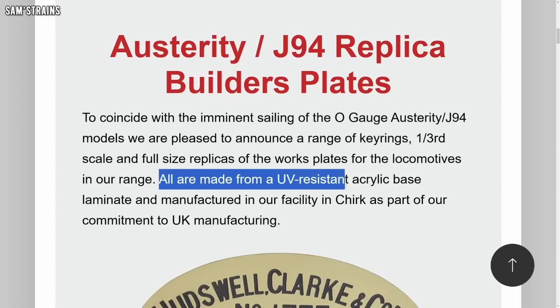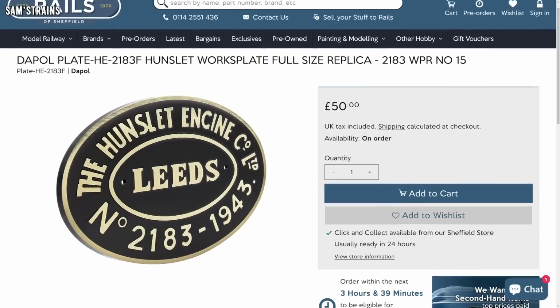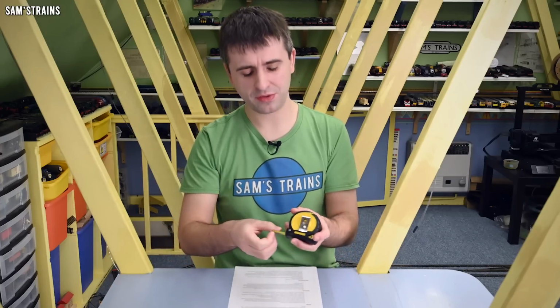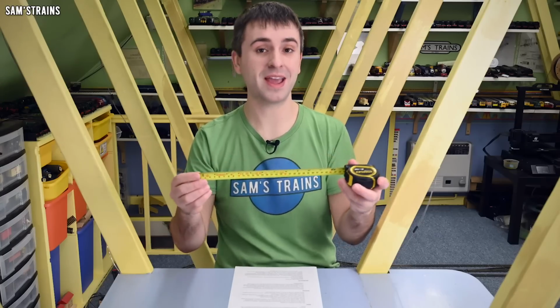Now these are made in England as well. They're made at Dapol's facility in Chirk, but I did notice looking at the listings that they are just made from plastic. Now I think the smaller, cheaper ones, that seems fine, but at £50 for the full-size plate, I would say that seems a little bit on the pricey side. I suppose they are quite large though. I mean, the full-sized one they say is approximately 330mm across, so what's that, about 33 centimeters? It's about that sort of size, so they're not small things by any means.